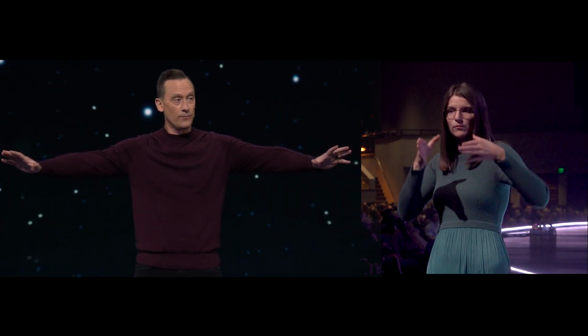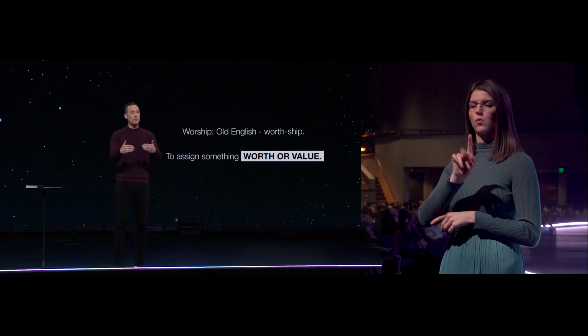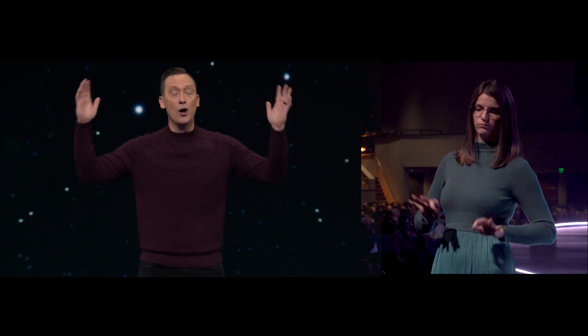Did you know that? Let me just show you what the word worship actually means, and it'll become more clear. Worship comes from the old English word worth-ship, that actually just means to give something your worth or value. And did you know you were designed to worship? You were designed to find your worth and value in something or someone, and that means every single one of us worships. We find our worth and value somewhere. The only question is, is it the right place?